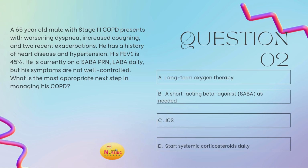All right, question number 2. A 65-year-old male with stage 3 COPD presents with worsening dyspnea, increased coughing, and 2 recent exacerbations. He has a history of heart disease and hypertension. His FEV1 is 45%. He is currently on a SABA PRN and a LABA daily, but his symptoms are not well controlled. What is the most appropriate next step in managing his COPD? Is it A, long-term oxygen therapy, B, a SABA as needed, C, an inhaled corticosteroid, or D, to start a systemic corticosteroid daily? Take a moment and tell me what you got.